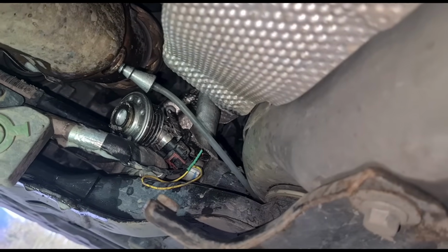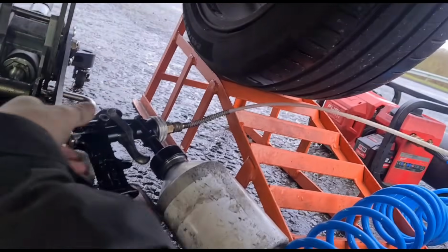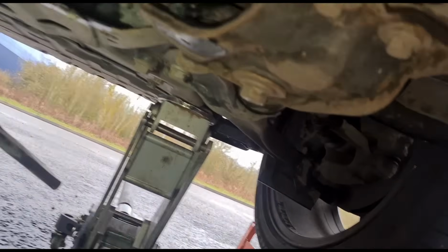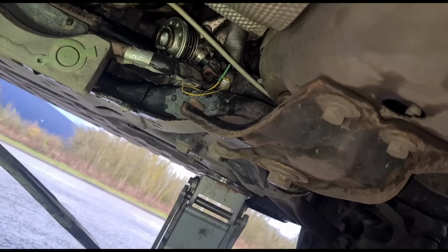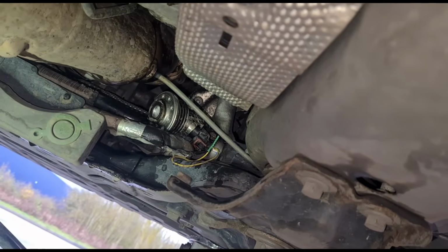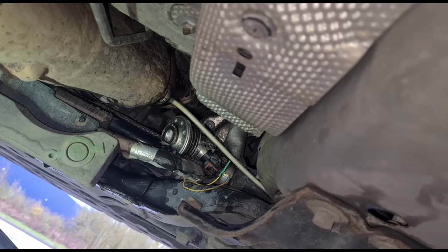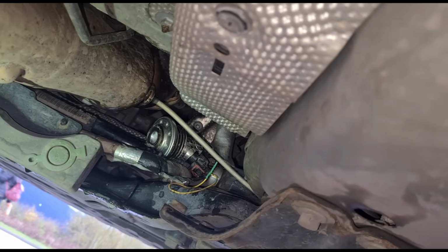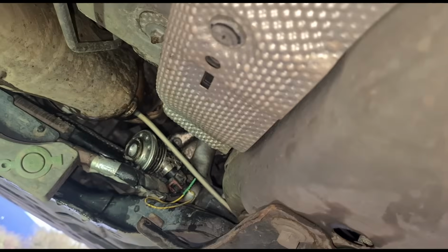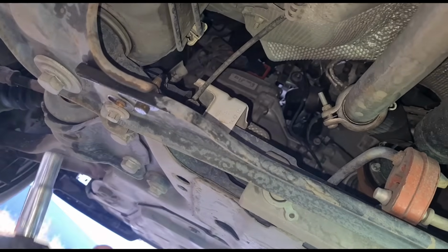Okay, so now what I'm doing is I'm going to stick this nozzle into the port where the Adblue injectors come out of, and now that is connected to this gun, which is connected to my compressor at 130 psi, and then we can squeeze the trigger and get the fluid sprayed in there. We're just going to close everything back up.